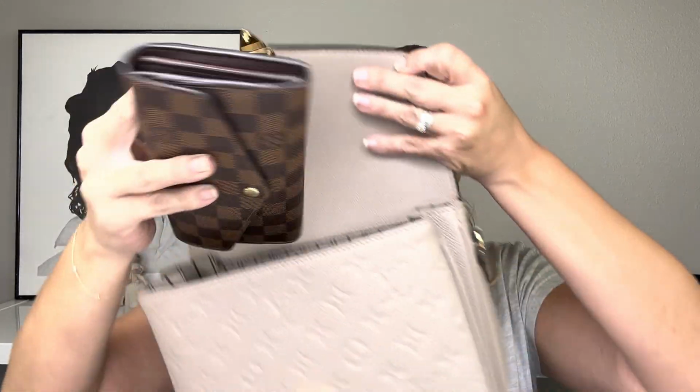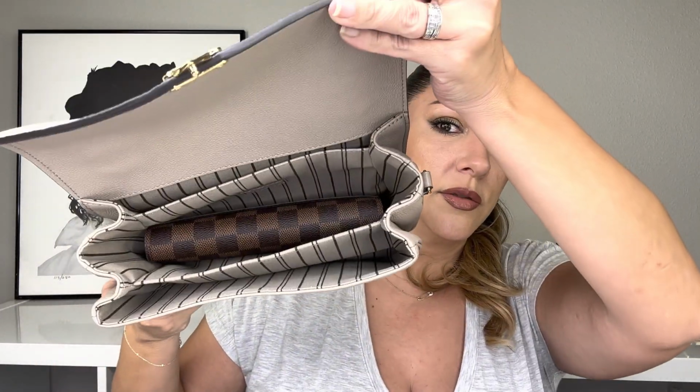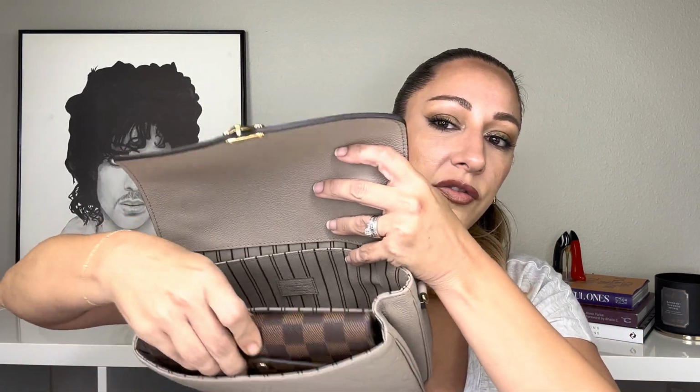Now, if you're one that carries a small wallet or a card case, you're going to have more room. I do have small wallets, but I'm not one to always change my wallet. So if I was going to just switch my bag up quickly, I'm going to put in my long wallet. This is a standard long wallet size, and it does fit perfectly in this bag. I always tuck it right here. It's up to you, but it does fit in there, and it does fit on the front.